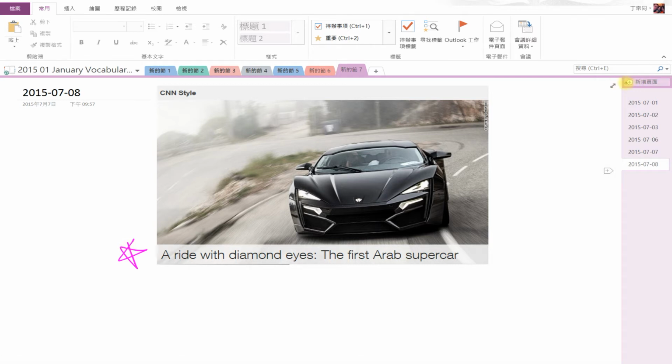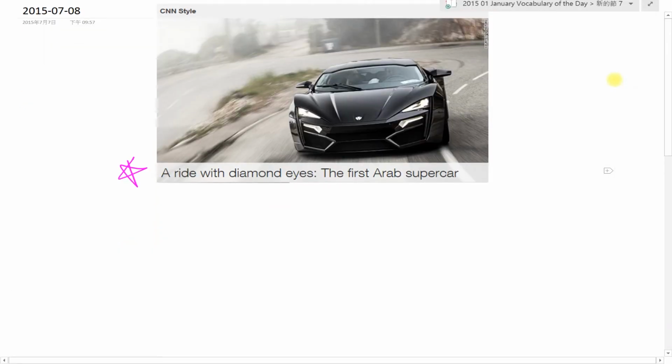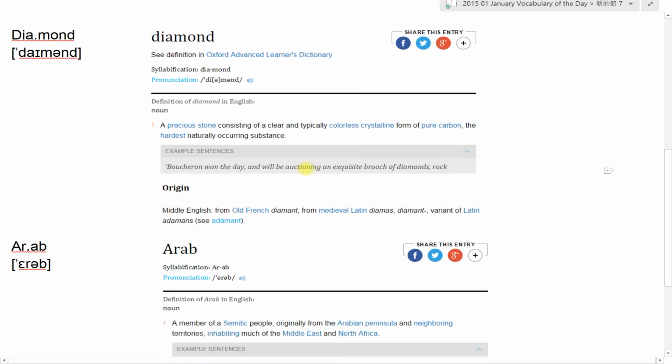Okay, now let's check the vocabulary words, see if you get the correct spelling. Check the first word of the day, diamond. And second vocabulary of the day, Arab. Let's check the vocabulary, discussing the meaning, definition, and pronunciation, and using spelling skill and technique.